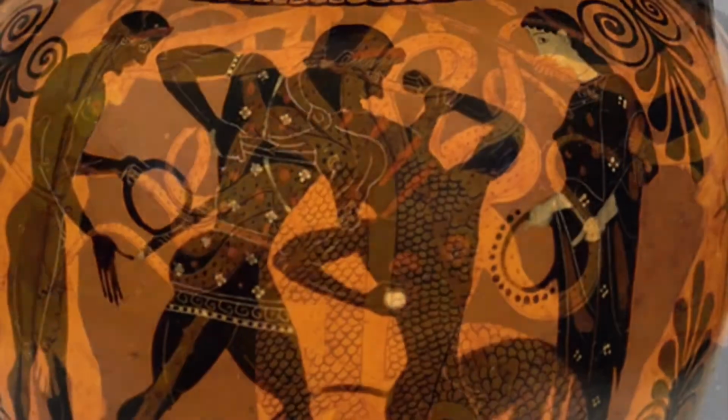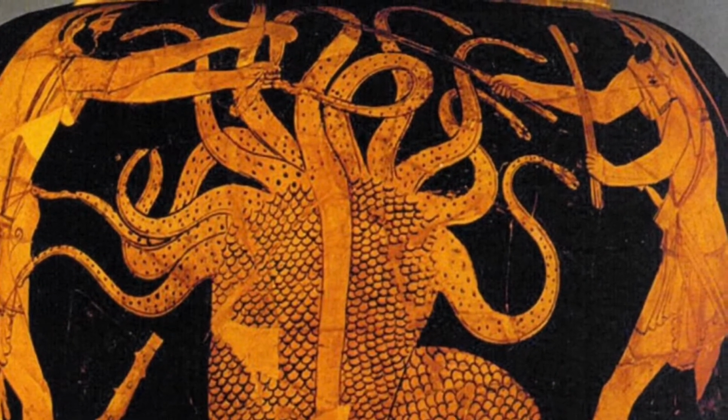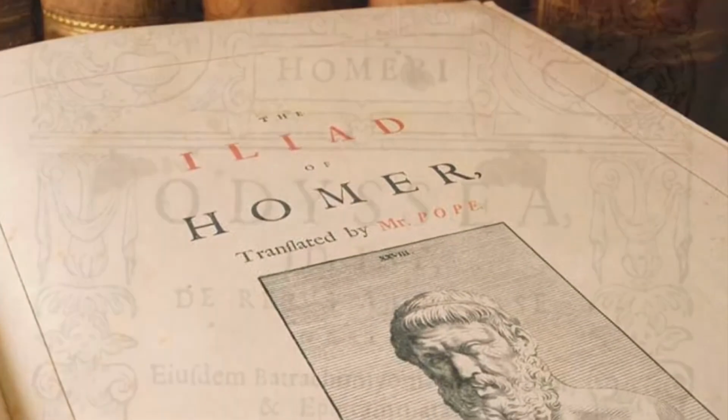Literature in ancient Greece all had similar themes: war or quests involving demigods, gods, or mortals. During the Archaic period, poets' works were spoken, not written. This was the period of literature from Homer with famous pieces like the Iliad and the Odyssey.